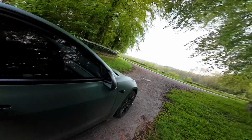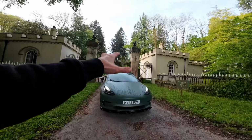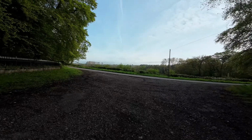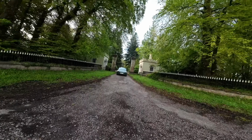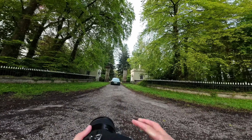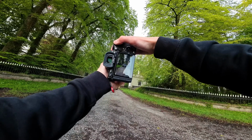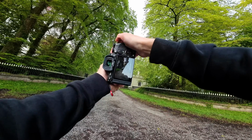Lights. Side lights. Whenever I'm shooting a car, I always put the side lights on, just because, well, in my opinion, I think it looks nice. Oh, that looks pretty cool. I like that. What do you think? That's pretty grand. I mean, it's modern grand with a Tesla, granted, but I'm going to save this spot for future shoots.